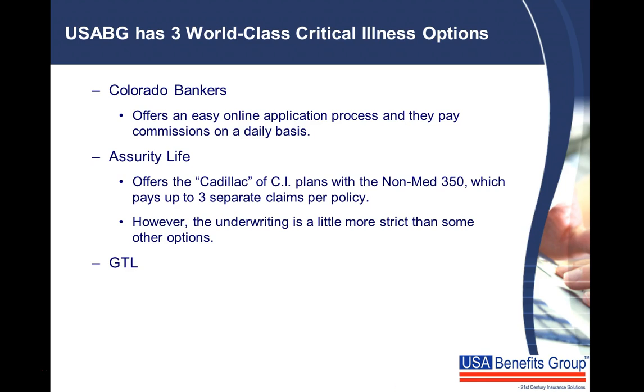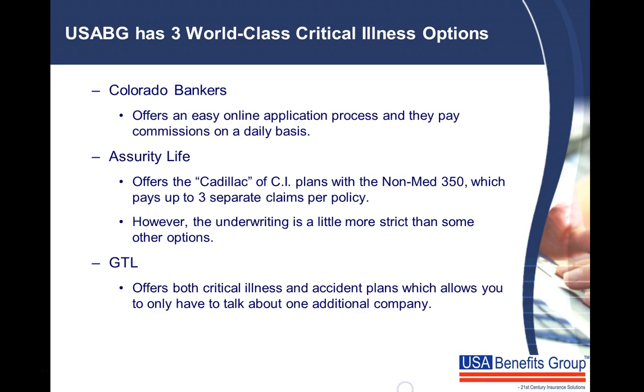Another great option is GTL, Guaranteed Trust Life. The thing I like about them is that they offer both critical illness and accident plans, and this allows you to only have to talk about one additional company in addition to the base health insurance plan. I think ultimately all of our agents are going to want to be licensed with all 3 of these carriers so that they have those options available to them.